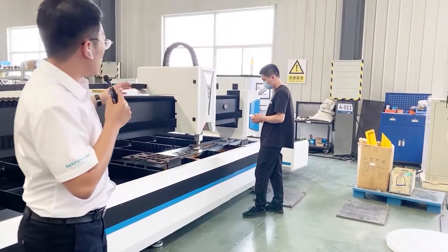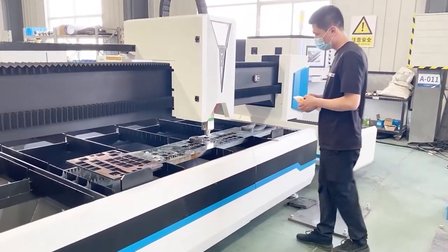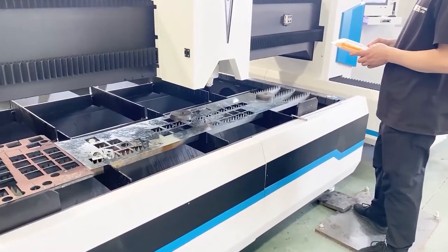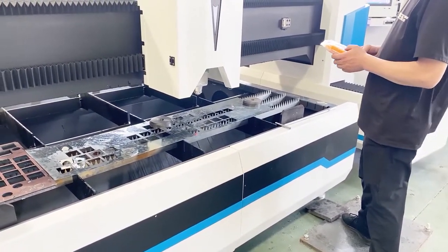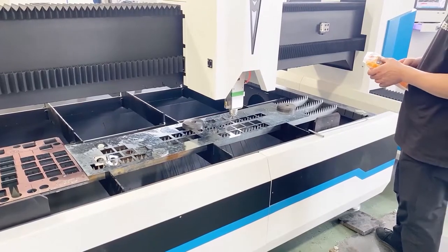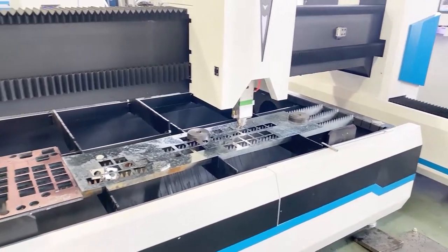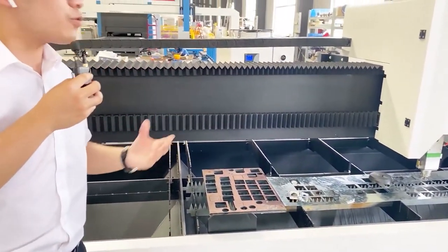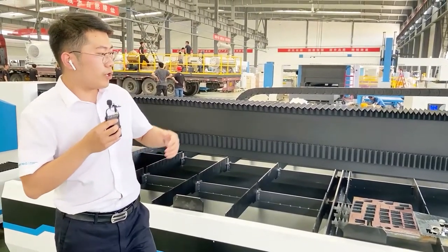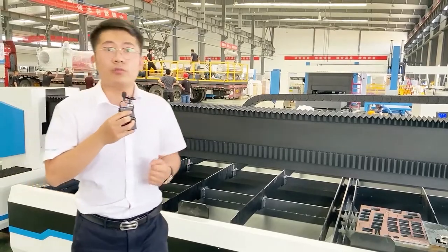And the working area of this one you can see now is 4 meters by 3 meters, with Senfeng homemade 6 kilowatt laser source, and it will participate in the recent Yantai exhibition. So this also means that we could customize the dimensions of the machine according to your requirements. For example, if you need to process large format plate like 10 meters by 3 meters, we could customize the machine bed and the beam of corresponding size to reach your requirement.